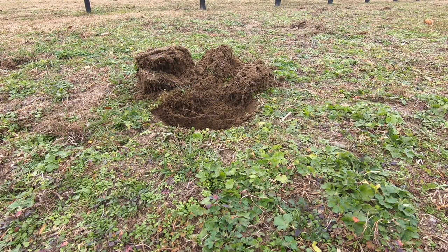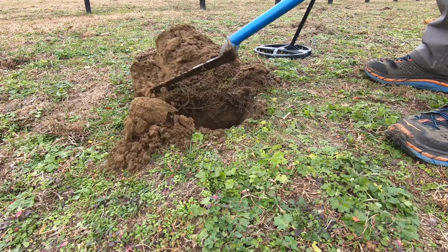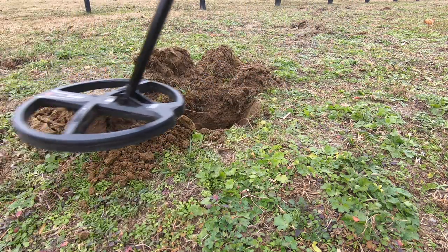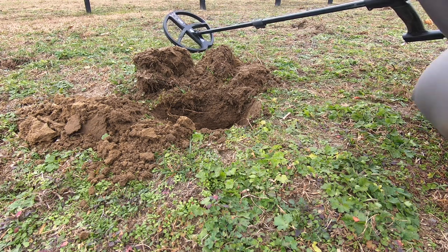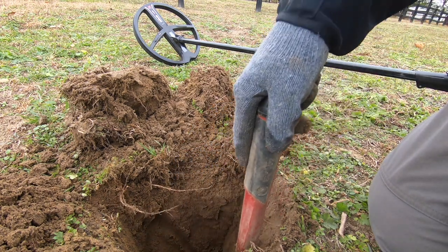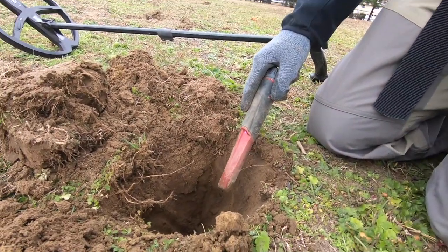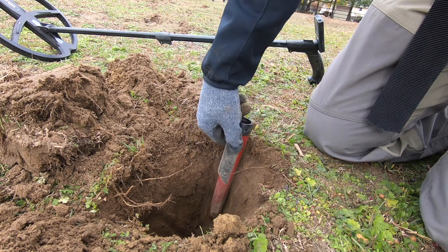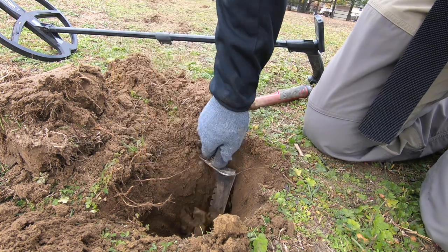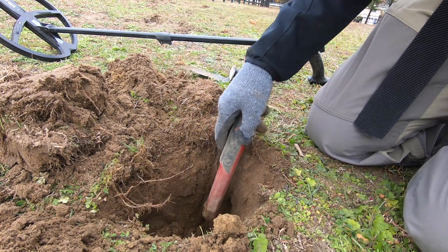In the hole, as I expected. I think it's still down there. Let's get the MI6 out. There we are. Here's a better angle. Almost down, a little less than the size of the pinpointer. Let's see what we got here.